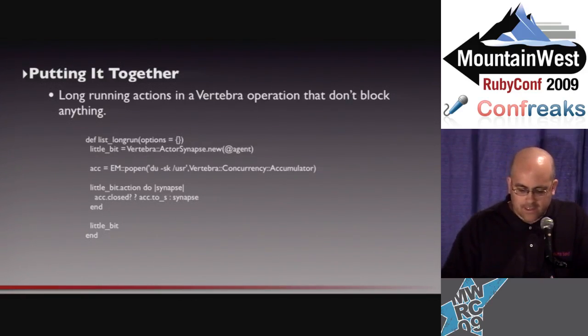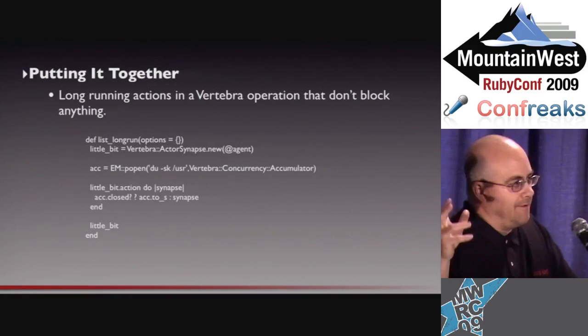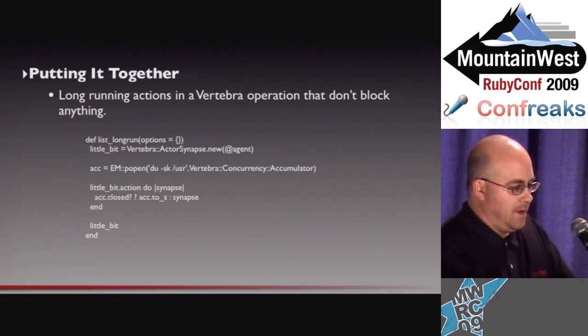What it does is it spawns a du operation out on the disk, and while that spins, the reactor goes back about its business, and then periodically this little block, this little bit of action is checked just to see if that external process has closed or not. If it hasn't closed, it goes back to sleep for a while and comes back to check it again. And when it has finally closed, the data is returned.